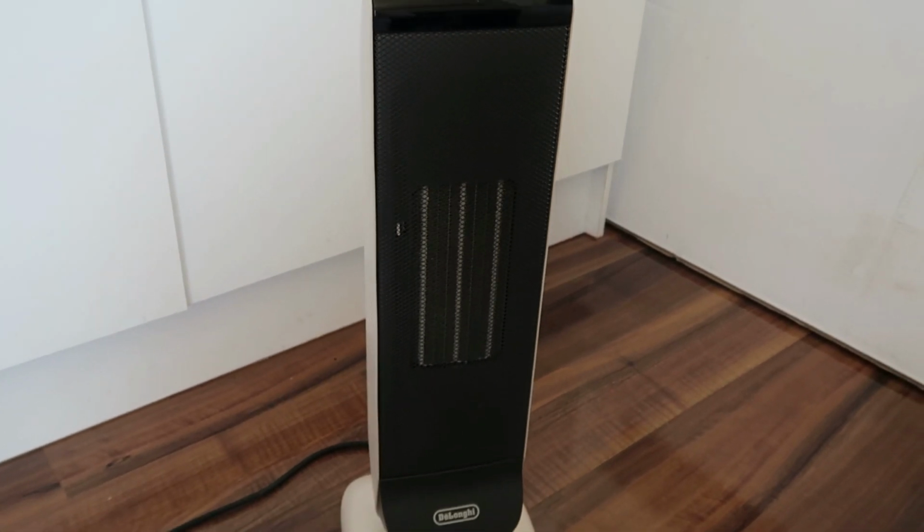So this one is the Delonghi heater, and I got this one from Aldi. I absolutely love this thing, and I use this every day.